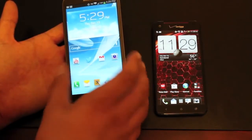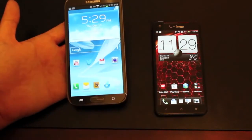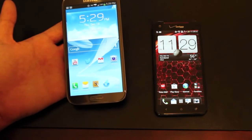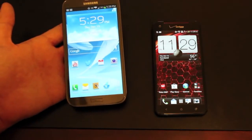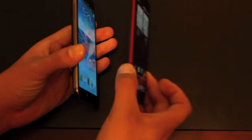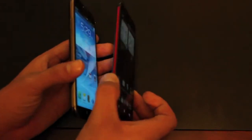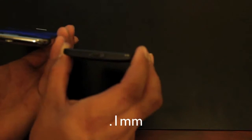So at 5.5 inches, it can be a little difficult to get to all of the elements on the screen with one finger. But when you get used to it, it's difficult to go back to a smaller phone like the Galaxy S3. As far as the thickness, if you put these two phones together, the Droid DNA looks a whole lot thinner. That's because the edges are tapered, and especially if you look at the bottom, you can really tell that there's not much of a difference. In fact, the Droid DNA at its thickest point is 1 millimeter thicker than the Galaxy Note 2. If you look at the top, it's tapered and it doesn't look nearly as thick as the Galaxy Note 2.